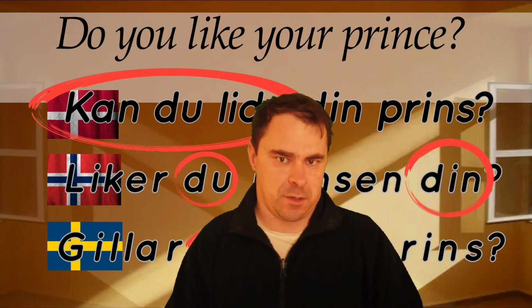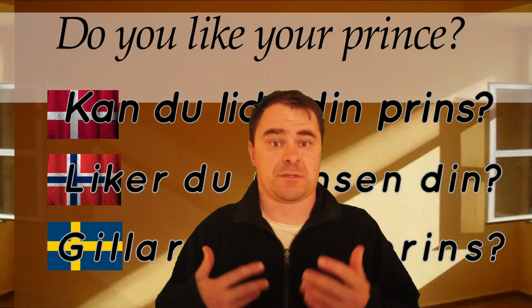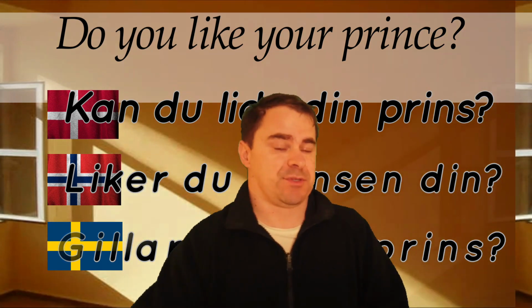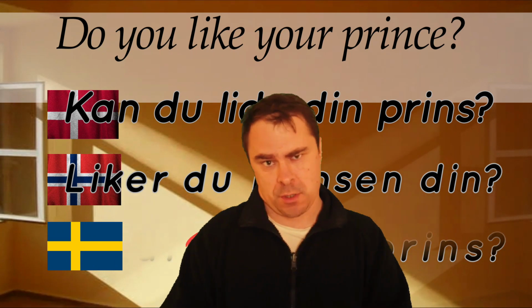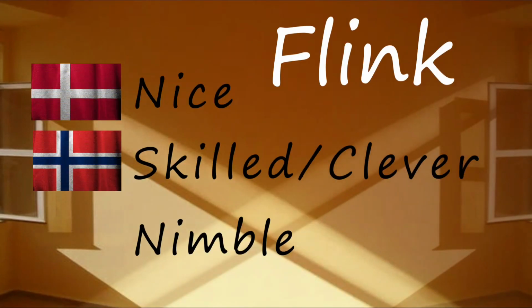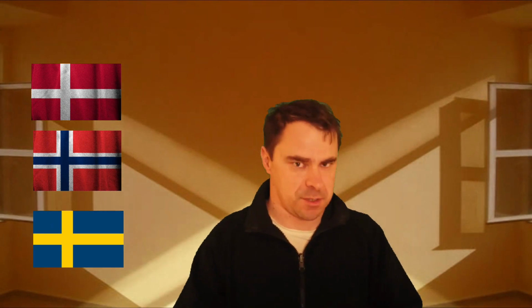So these are different languages, but they're very similar, so they share a lot of cognates, words which are spelled identically and are the same in many cases, but in some cases you have the same word and it's completely different. Like flink. In Danish it means nice, but in Norwegian it means skilled or clever, and in Swedish it means nimble. These languages are really similar grammatically, but they each have something unique and special about them.